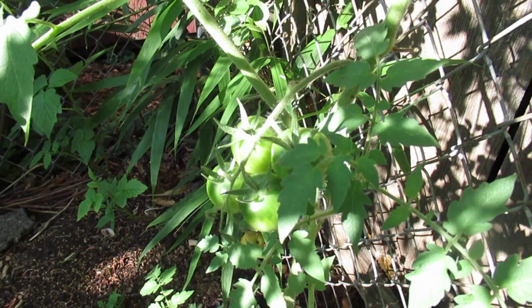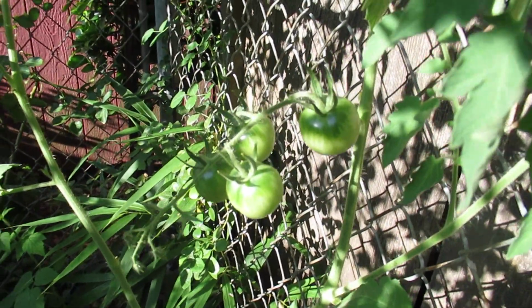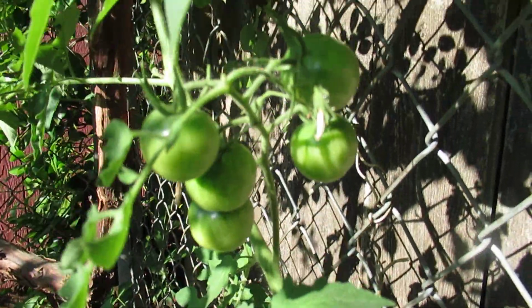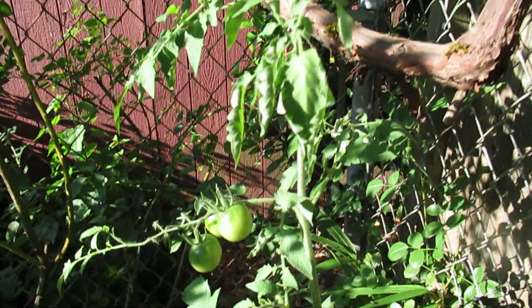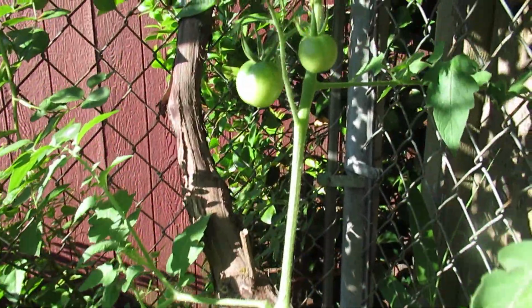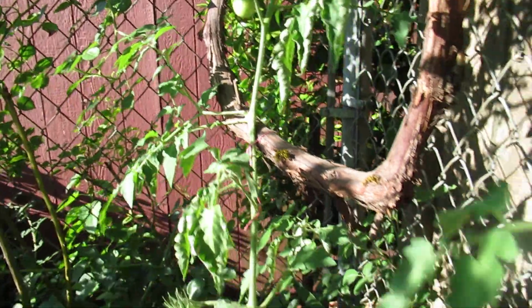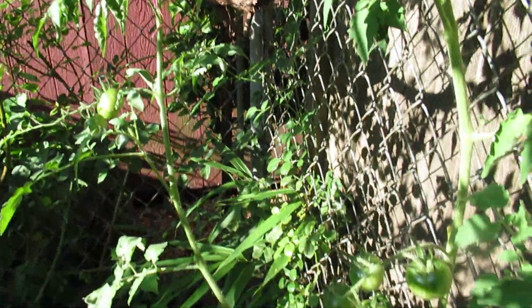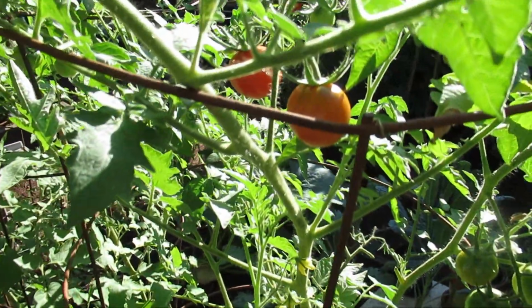Another thing I really like is that they're ripening at a perfect speed. I get like 3 or 4 at a time. I know that there'll be a day where I have a lot more than that, but in general, I find that this variety, which is the first kind I've ever grown, called Gardener's Delight, sort of just ripens a little bit at a time. So you're not left with too many tomatoes all at once.